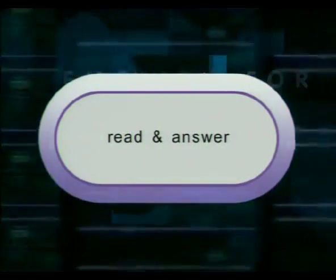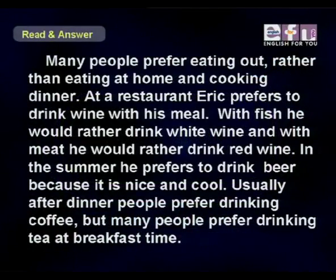Now, read the story and answer the questions about it. Read and answer. Many people prefer eating out rather than eating at home and cooking dinner. At a restaurant, Eric prefers to drink wine with his meal. With fish, he would rather drink white wine, and with meat, he would rather drink red wine. In the summer, he prefers to drink beer because it is nice and cool.